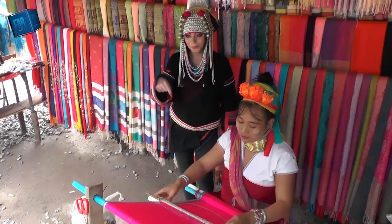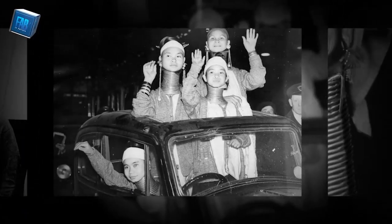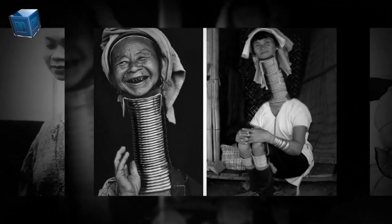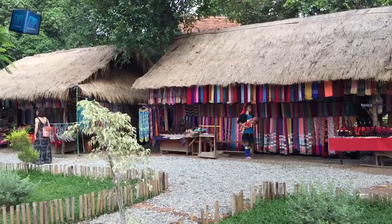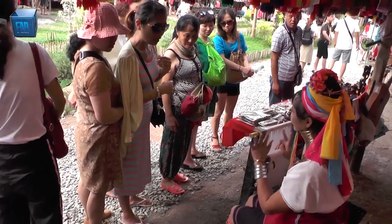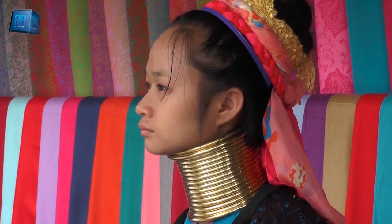Here, you'll be able to see for yourselves the Long Neck tribes, also known as giraffe women or Kayan, originating from Burma and mostly residing in Mae Hong Son in northern Thailand. Brass coils are worn around the neck and legs, beginning around the age of 5 years old, with more coils added every couple of years.